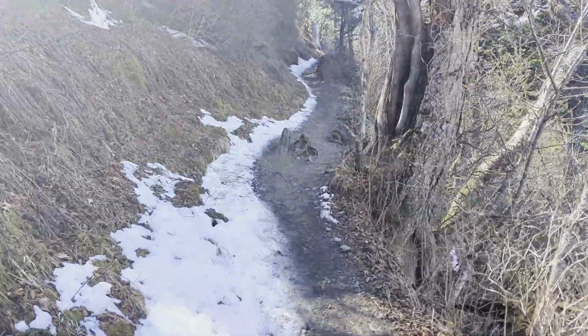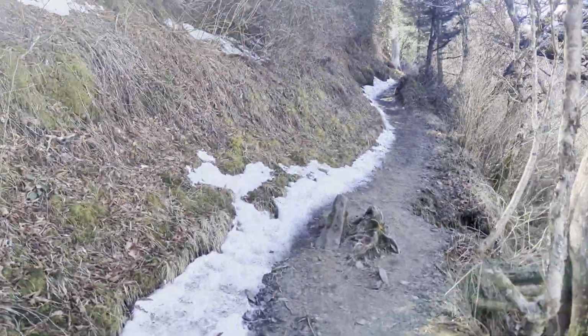The official one is a little loop trail that is marked going either way. Can't miss it.